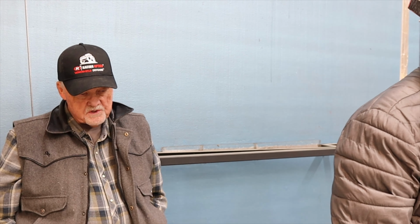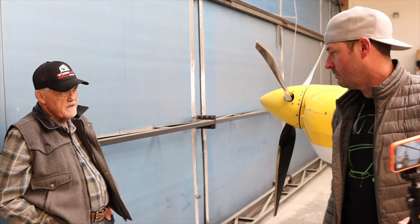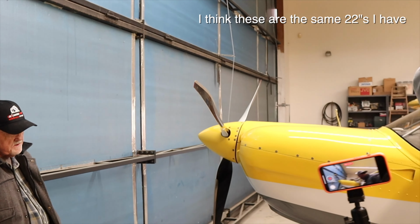I think those size tires are good for most of what people want to do with this airplane. You know, you can go into a lot of the backcountry strips in Idaho with those size tires.